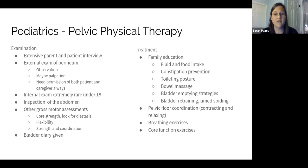We do a lot of breathing exercises and a lot of core function exercises. And these are things that we will also be going over next week. I will be hopefully showing some videos on some of my favorite exercises for breathing, the bowel massage, and my favorite core exercises for kiddos that will also be really helpful for children with pelvic floor dysfunction.